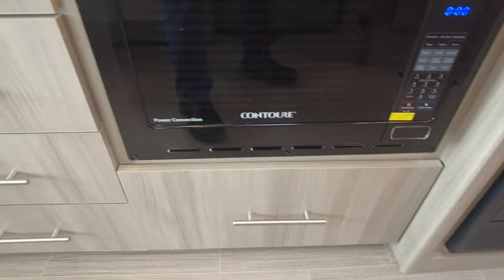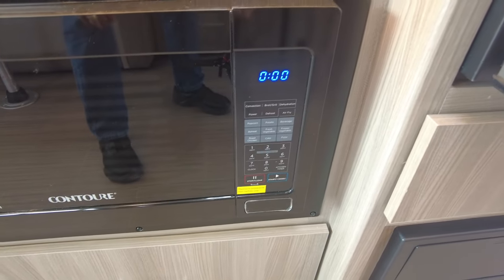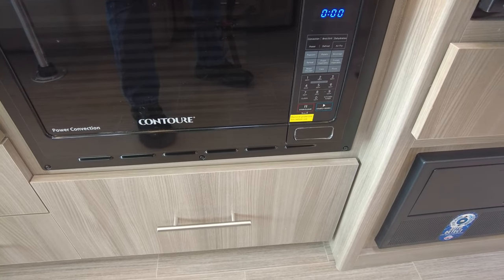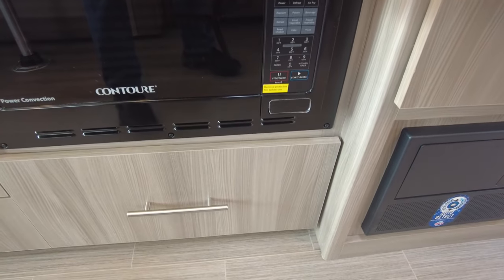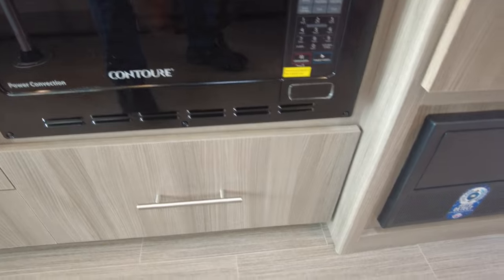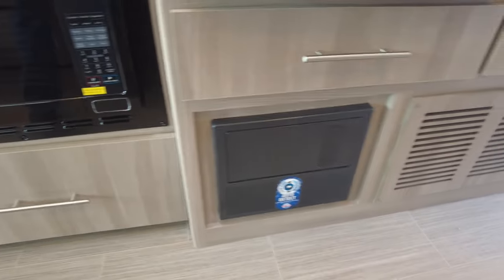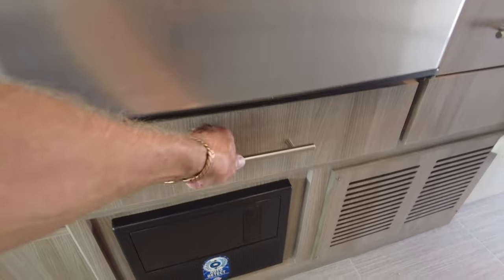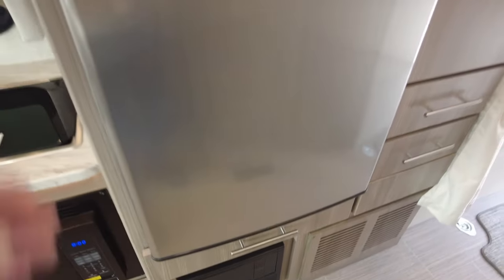So not seeing one of those, not sure of the specs on that one, but I believe looking at it, it's a convection, it's one of these triple ovens. It's an oven, convection oven, and a microwave combined, and a grill. So, yeah, very nice. Is it that one? Yeah. There you go. Brand new. Lovely. And then, under there, you've got your power box. Another drawer. Yeah. There is a lot of storage space in this one.